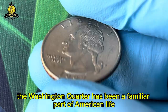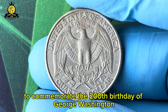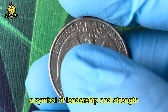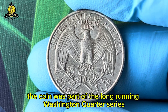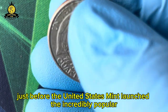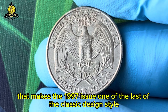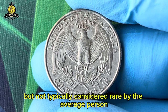The Washington quarter has been a familiar part of American life since 1932, when it was first introduced to commemorate the 200th birthday of George Washington. For decades, his portrait has remained on the obverse, a symbol of leadership and strength. By 1997, the coin was part of the long-running Washington Quarter series, just before the United States Mint launched the incredibly popular 50-state quarters program in 1999. That makes the 1997 issue one of the last of the classic design style, minted in massive numbers but not typically considered rare by the average person.